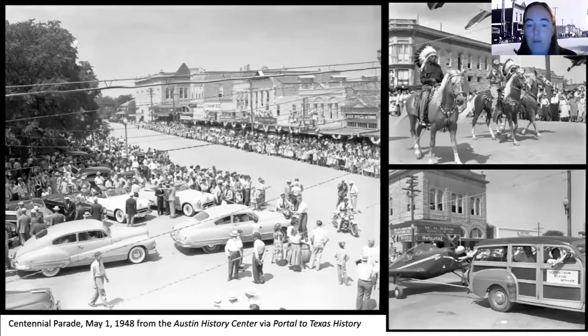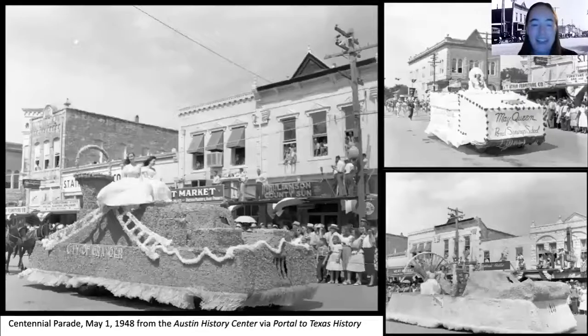So if you're not familiar with the Odd Fellows, the Masonic Lodge was right across the street where Gumbo's is now. And so the Odd Fellows were kind of another social lodge. And the Odd Fellows also had the Odd Fellows Cemetery down 7th Street on the east side of town. And that's where a lot of notable people in Georgetown's history are buried. And so there was just a lot of kind of social activity around that. We'll get into that in a later presentation.